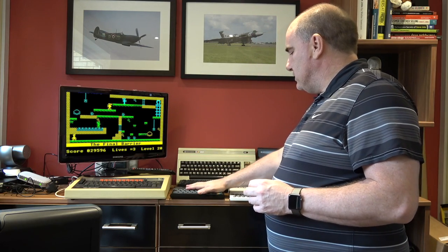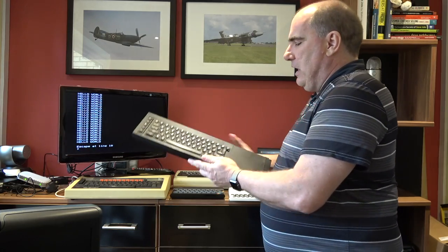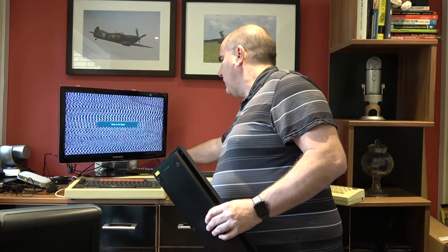The Sinclair computers, there's a Spectrum here, and there's also the Sinclair QL, which was Sinclair's first version of a business computer. The idea was you had these little tape cartridges that went in there, which gave you access to a spreadsheet program, a word processor, and some other things. Oh, there we go, I just knocked the cable out.